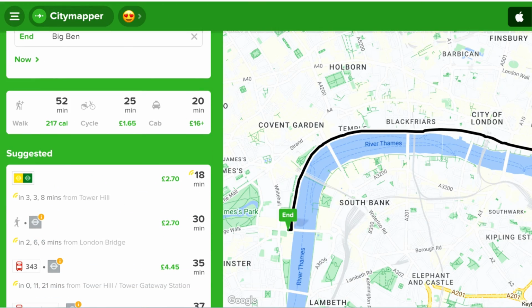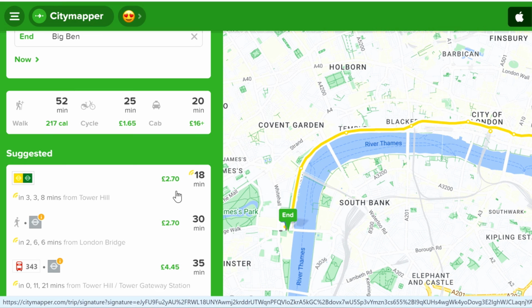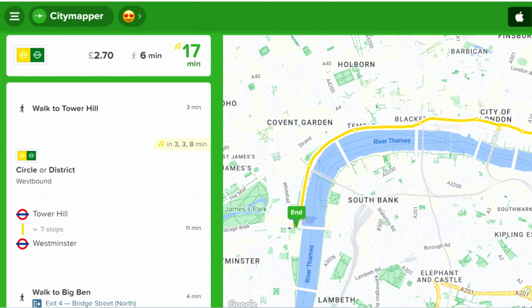But if you insist on the train, then the yellow Circle line and the green line will get you there in 18 minutes for £2.70 each. And let's expand that option. Okay, so first we have to walk to the Tower Hill station. It's a 3-minute walk, and the app shows you exactly how to walk there.